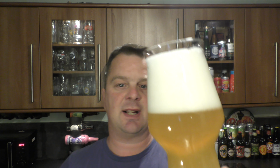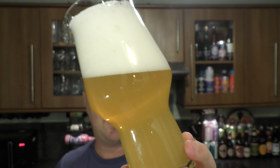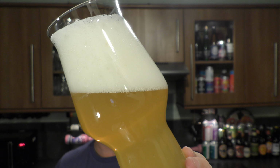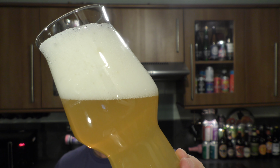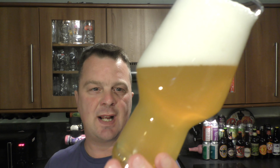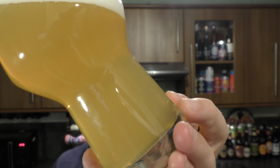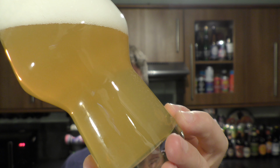This beer in the glass has a 4-finger white head. Hazy looking. I'm gonna say between straw coloured and amber in colour. Good levels of carbonation, as you can see rolling up the side of the glass there.